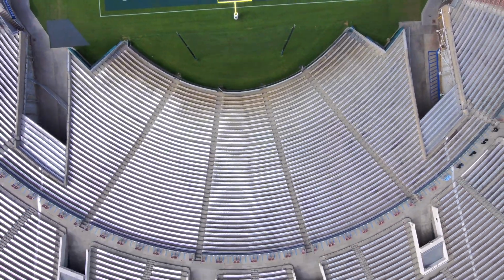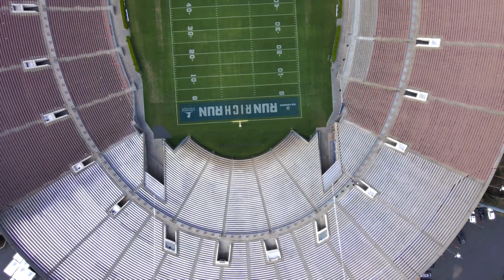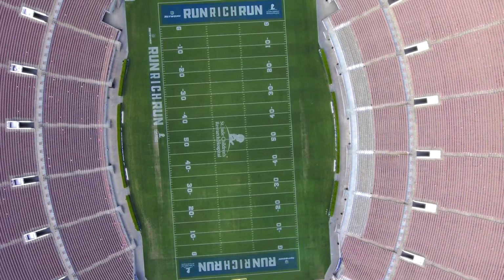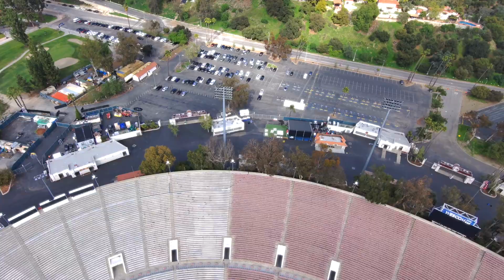But we're not done yet. During the 1994 FIFA World Cup, the Rose Bowl hosted 8 matches, including the final. And last but not least, the stadium hosted the gold medal soccer match during the 1984 Summer Olympics.